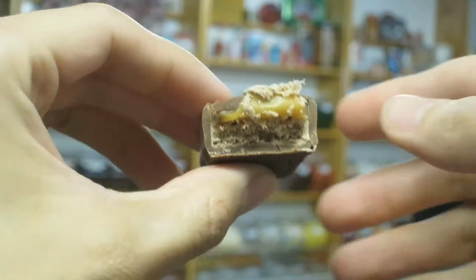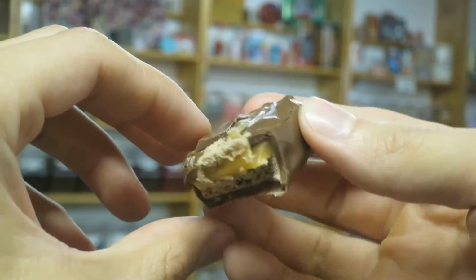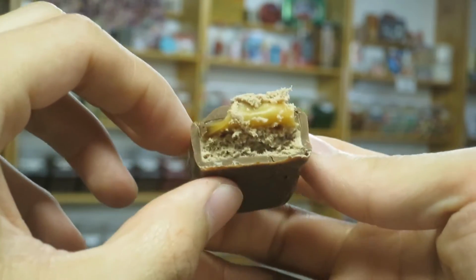I decided I'm going to compare the Mars bar to the Milky Way bar, and they look the same. Smooth nougat center, caramel on the top, and the milk chocolate coating. Let's compare the taste. Milky Way bar. I don't know if I'm going to explain this very well, but that was an interesting experience.